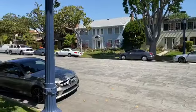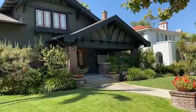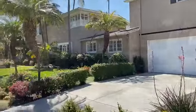Okay, we're back on First Street. I'm gonna head back towards the Mustang and we're gonna saddle up. There's just so many beautiful houses around here. Gorgeous examples of different styles of architecture. Let's head back to the Mustang.